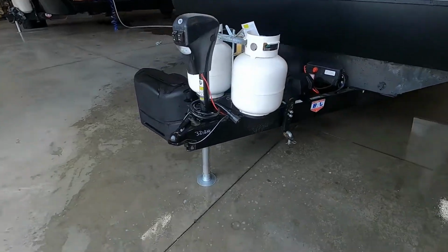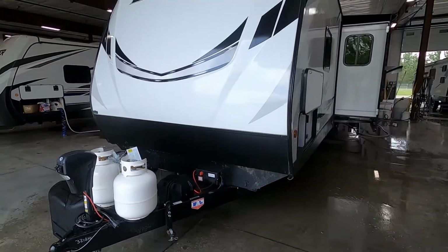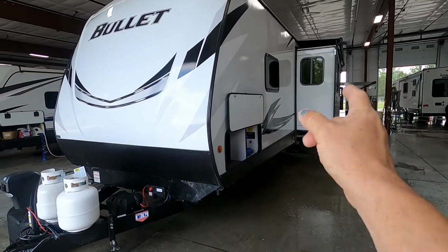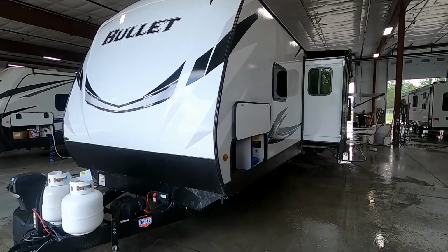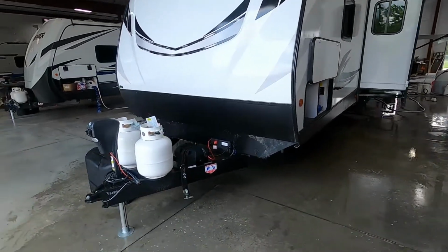Once you arrive and unhook your hitch, first thing you do is level your unit. Now I do recommend on a unit as long as this, get you a nice stick-on level, put it on the side of the unit with your slides closed, find the center, have someone watch that while you come in.